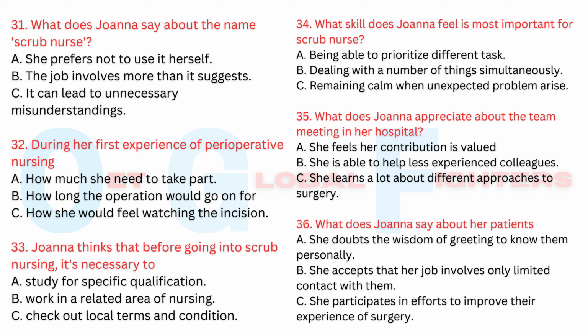Mm-hmm. But the name scrub nurse doesn't quite capture the full role. I mean, basically, your job's to prepare the operating room for surgery.